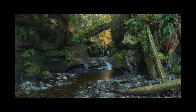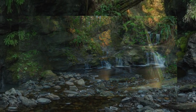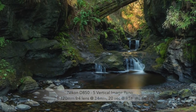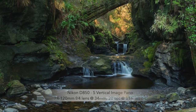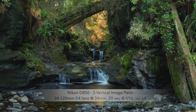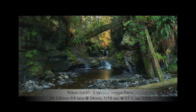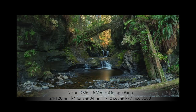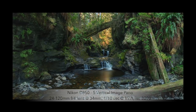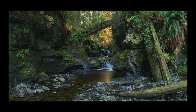Now for this image, I ended up taking two five vertical image panos, one for the water and all the fine details at a low ISO and long shutter speed, and then I had to take another one for the foliage. So I used an ISO 3200, and I managed to get the shutter speed fast enough that I could stop the action in the leaves on the ferns and such. So I just painted those in afterwards, and it turned out quite good.